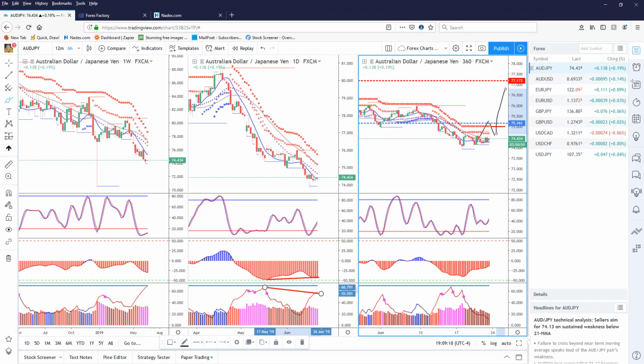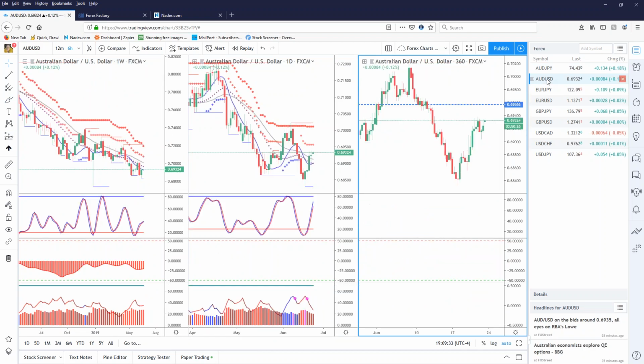Does everybody understand that? And that's a pattern that I see time and time again. So I like to trade that pattern. Any questions on the Aussie yen? Okay, let's look at the Aussie US dollar.